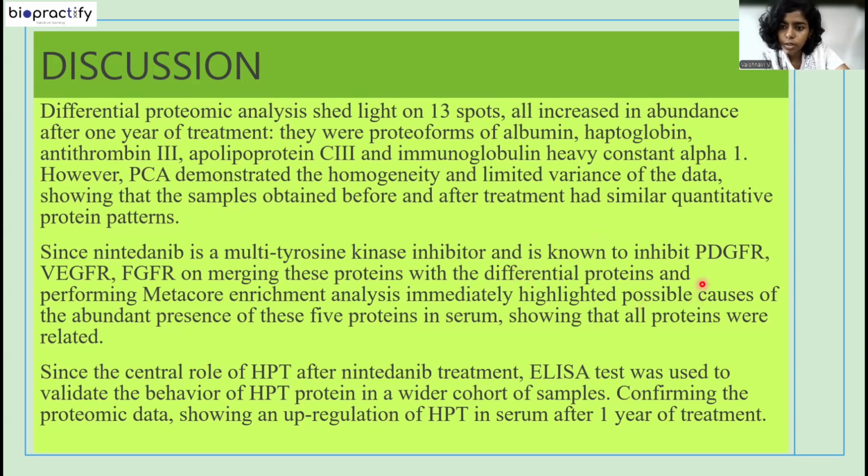Nintedanib is known to inhibit these three proteins, and merging these proteins with the differential proteins and performing the MetaCore enrichment analysis highlighted possible causes of this abundance of these five proteins in serum. These all proteins were related. Previously, we only studied with just the differential proteins, which didn't show much correlation. But on merging them with the targets of nintedanib, it showed a better analysis and gave a better understanding.